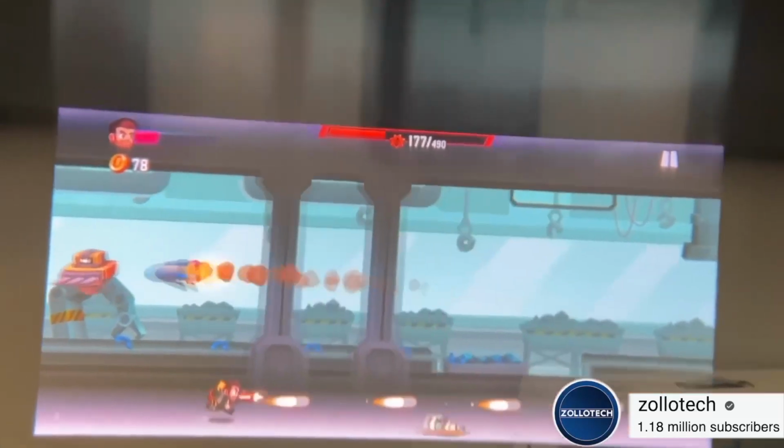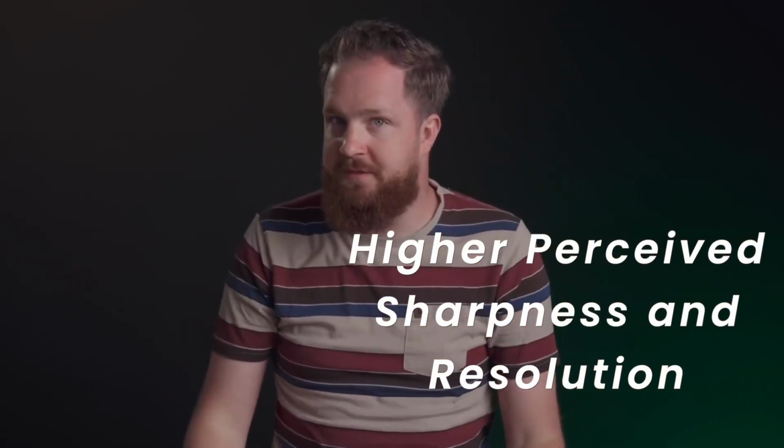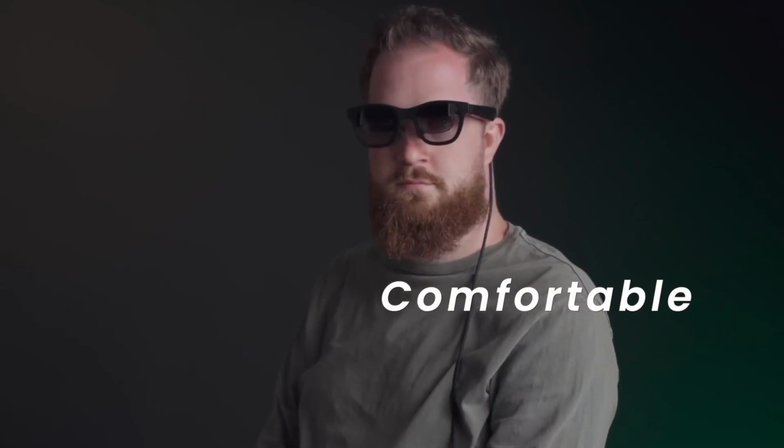So it's great to have a giant version of your iPhone screen. You get the most gorgeous projection right in front of your eyes, but the glasses have a higher perceived sharpness and resolution than any VR headset ever made. These are retina level displays, they are super sharp and crispy. They are super lightweight and, more importantly, for a product like this, they're comfortable.